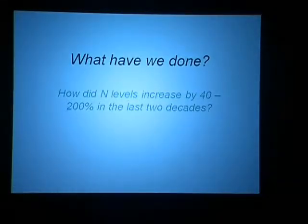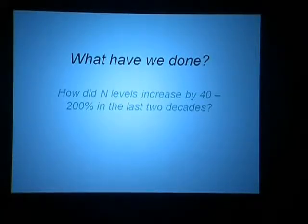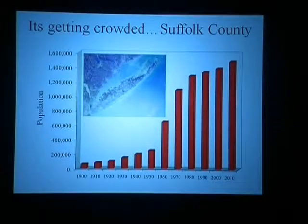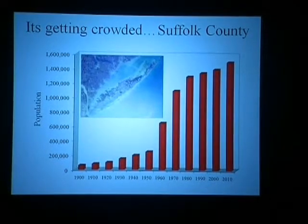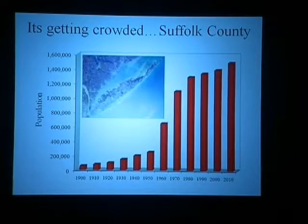So how did this happen? In only an 18-year period, how did we have a 200% increase in nitrogen in our groundwater? Well, a lot of it links back to our population growth. As I'm sure you're all aware, the 2010 census data just became available.